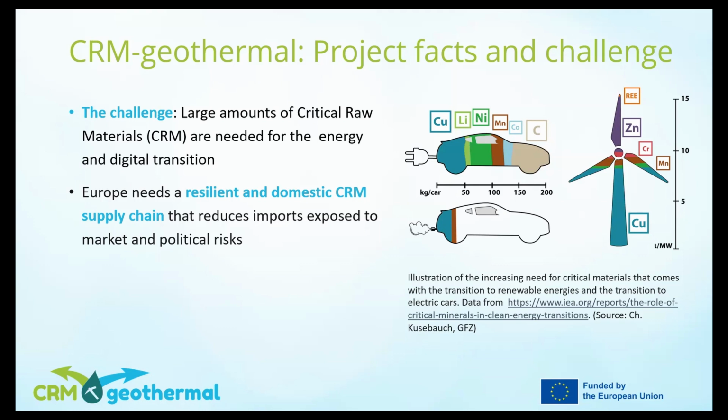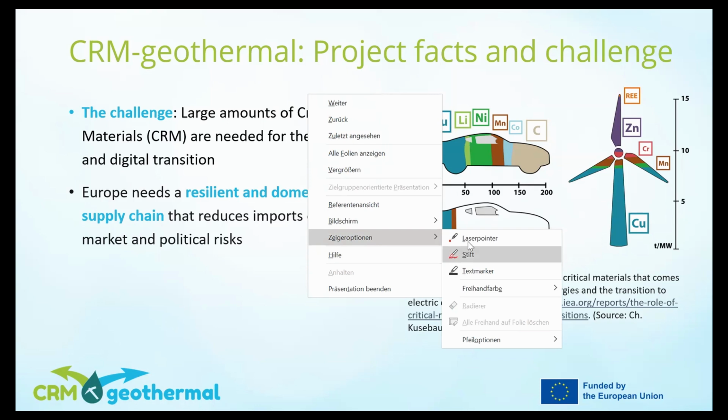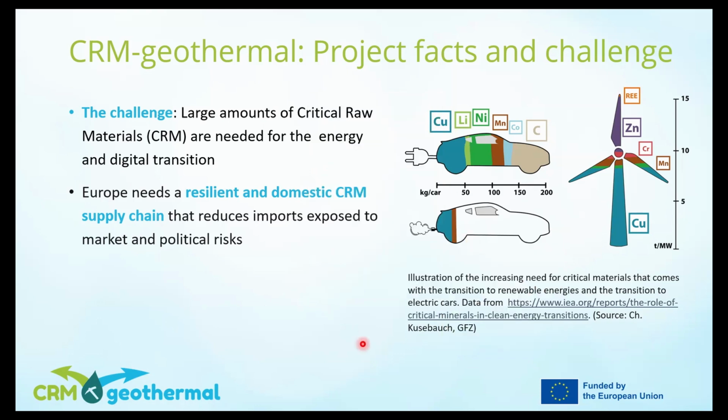Here in the picture, you can see the increase in raw materials that is needed if we transfer from combustion cars to electric vehicles, and also how much raw materials are included in such a wind turbine. So it is clear that Europe needs a resilient and preferably also a domestic supply chain that reduces imports, which are usually exposed to market and political risks.